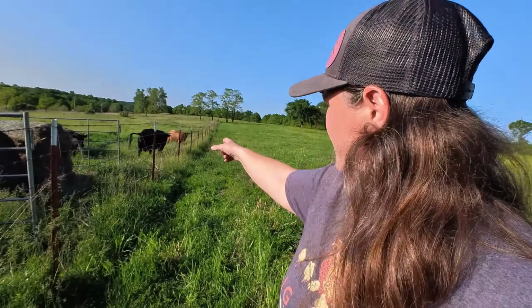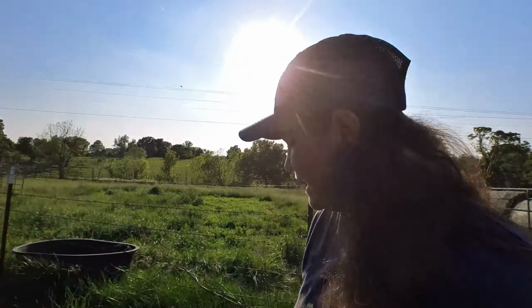When we bought my cow that gave birth the other day, she had a heifer on her side. And so Amy bought the heifer and I bought the cow. And so the heifer is out at her place. She's going to make a milk cow out of it because these are supposed to be dual purpose.